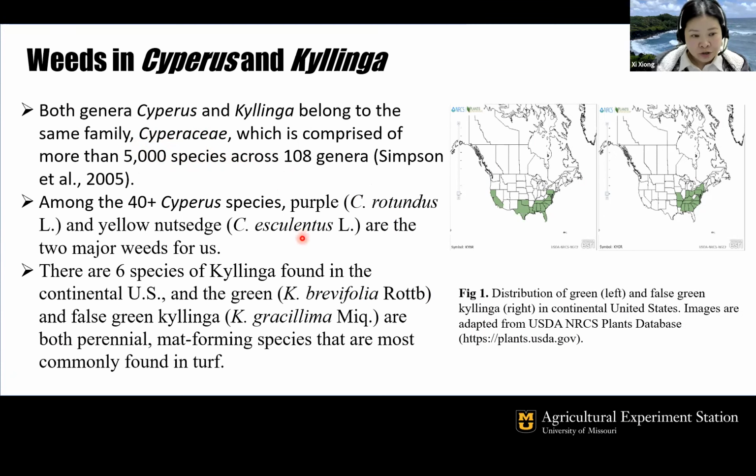So in the sedge family, one of the most important and most difficult to control weeds is the purple nutsedge. Unfortunately, we don't have that because that's more of a southern weed. In our state, except for the Bluegrass Hill problem, we don't see the purple nutsedge, but we do see yellow nutsedge. And for the Kyllinga genus, there are six species. Green Kyllinga is more of a southern issue, and for us, we do have fall green Kyllinga in our state. This is a newly emerged weed, and that's why right now we put a lot of effort into developing control strategies.